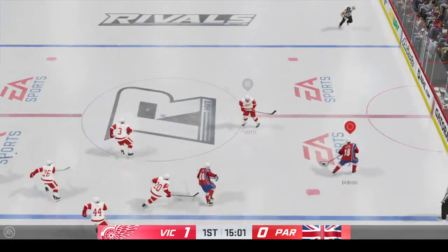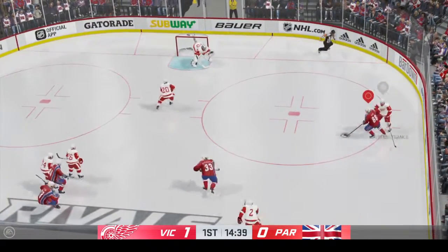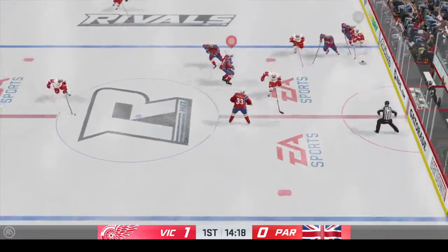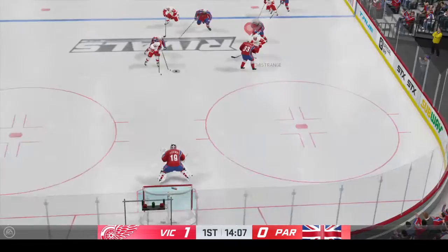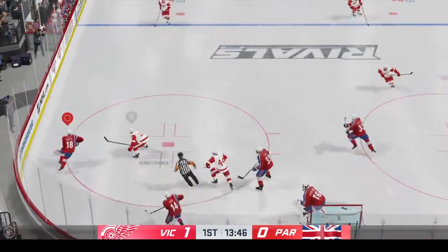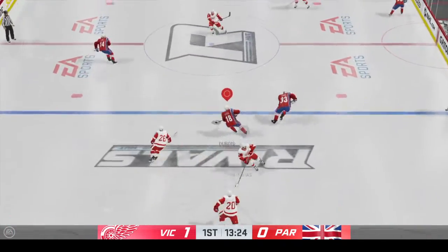Long Island's gained possession. Spectacular open ice hit. The Red Wings have a hold of it in the defensive zone. Dishes it to Jones. They've got numbers. It's a 2-on-1. Puck grab by Dubois. Taken by Chara. Oh, here we go.